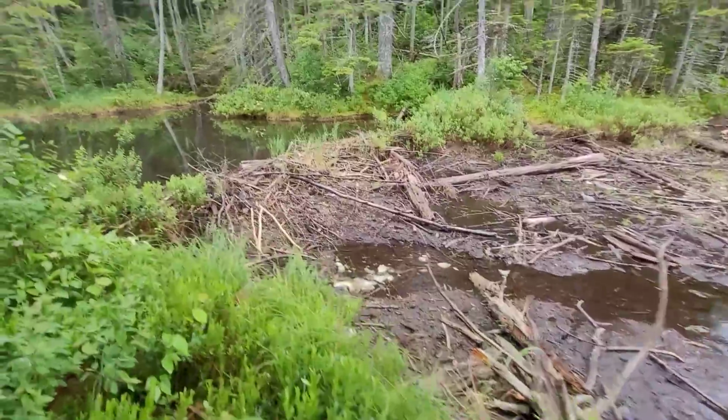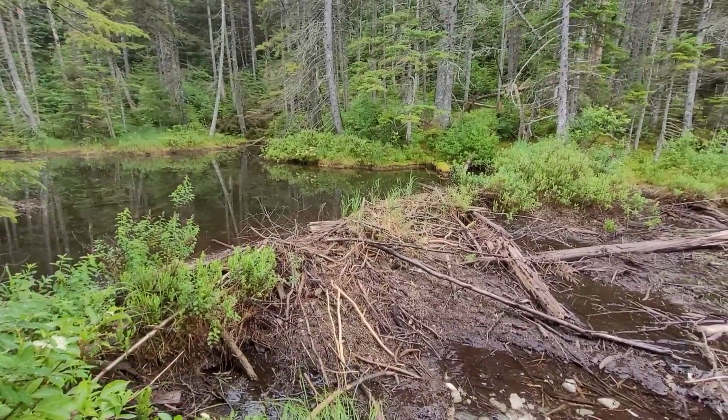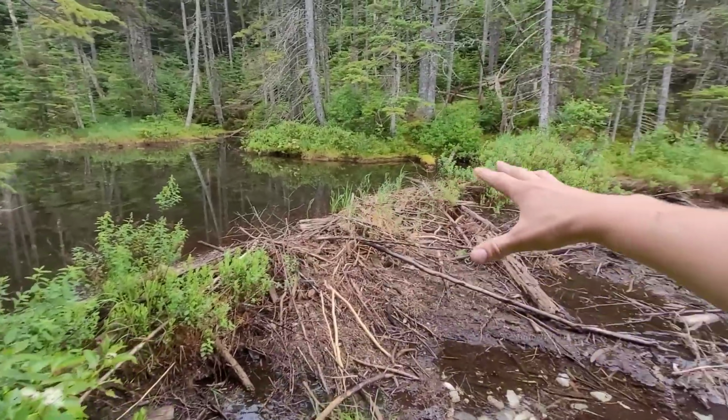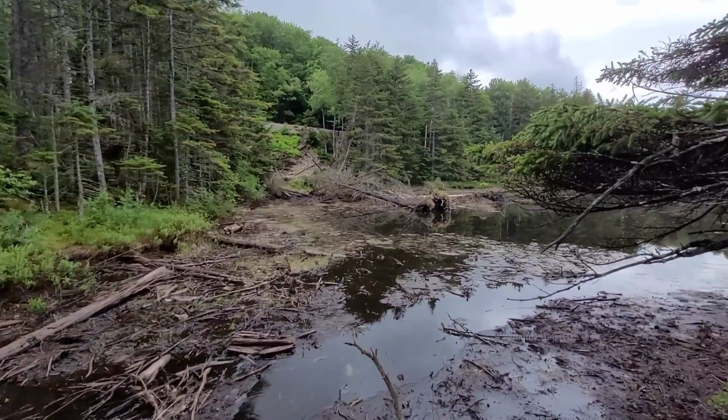But here's their new dam. They're making a newer pond up here. I can tell by that dam. It's been there at least 5 years by the little bushes and stuff growing on it. The middle of it looks fresher, like it could have got pushed out.